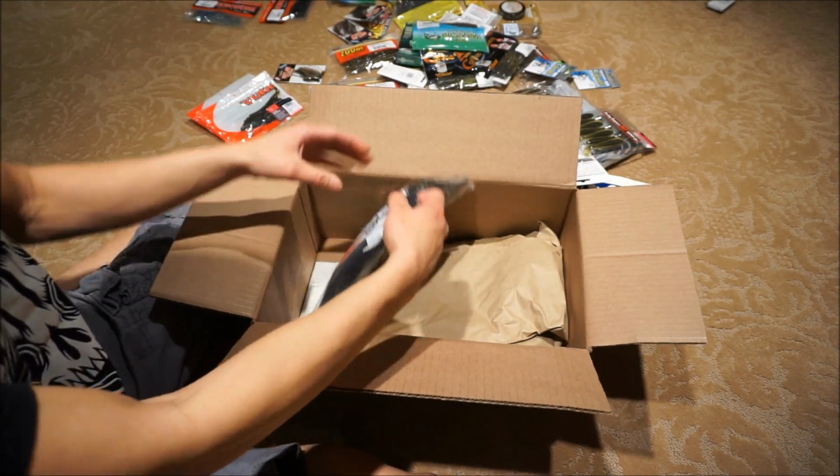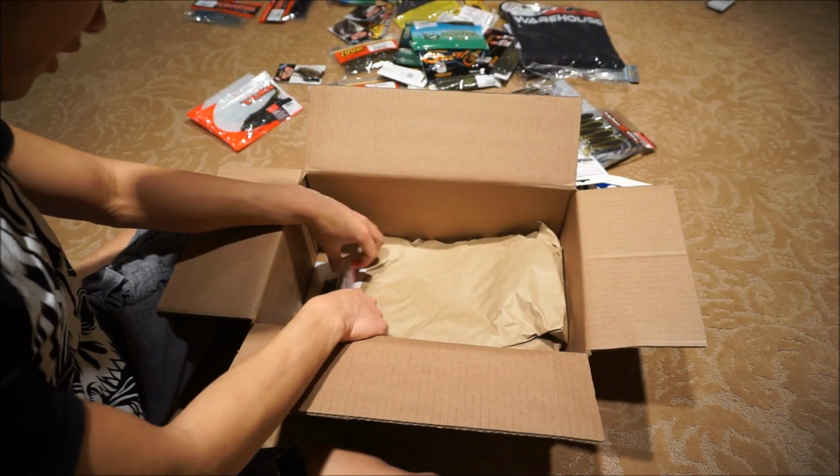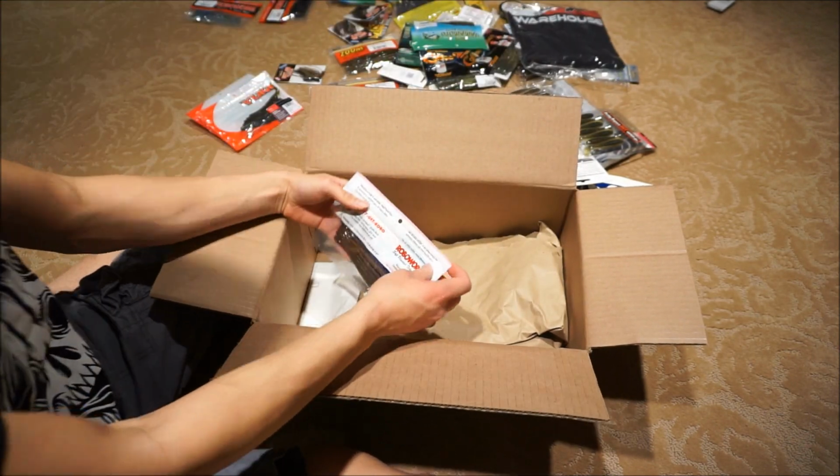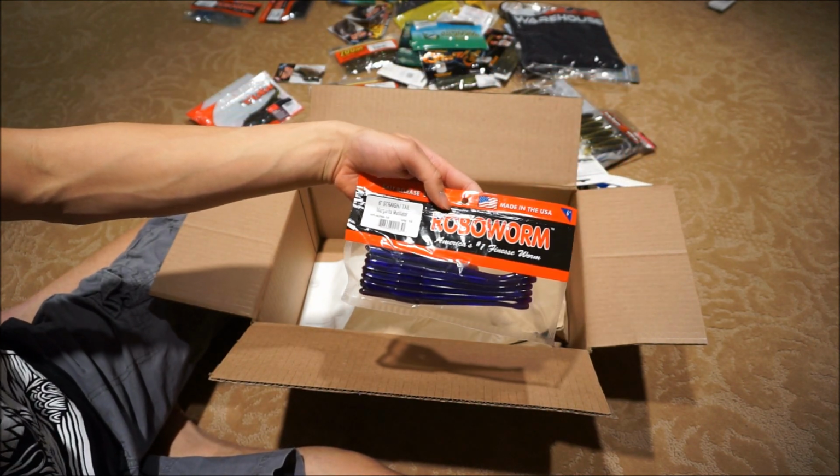Last, we got free t-shirts, which is always a nice touch. Oh look, there's another pack of Roboworms hiding in there. Knew something was missing.